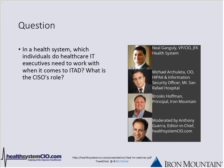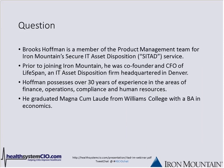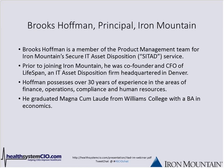Anthony, this is Brooks. If I could just expand a little bit on what Michael said, I would also add, in terms of multiple stakeholders, that sometimes ITAD resides in multiple departments within an organization. It could be in purchasing, it could be in compliance, environmental health and safety, finance. So getting all of the stakeholders involved in the process and looking at it from their perspective, in terms of what their needs are, what their goals are, and what the risks are that are unique to their particular part of the organization, I think is an important aspect of this process.